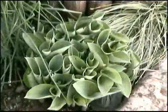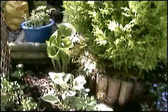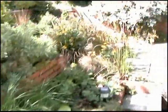The hostas are coming out. Hosta there. Hosta there. Hosta there. And the big one there in the back, which is a nice, they make a nice display, a nice, I've got to say it, they make a nice vista, so it's kind of a Hosta la Vista. I'm sorry, I'm so sorry.